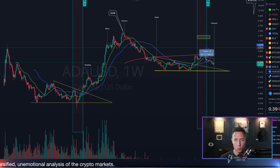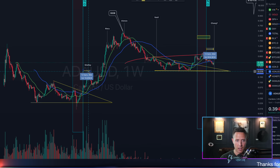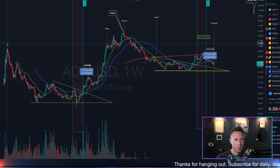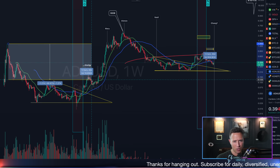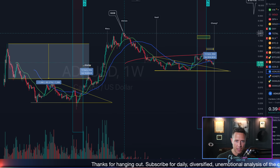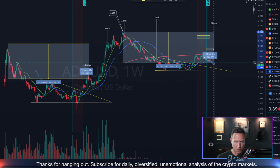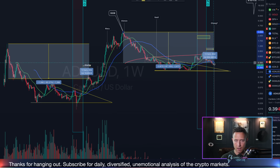From Bitcoin halving to where ADA is right now, we're 80-some days past Bitcoin halving. Last cycle, ADA was right here, right? So just to give you a sense of where we were last cycle, at this moment from all-time high, ADA was down around 90%. This cycle from all-time high, as I'm doing this video, ADA is down around 87%. Nothing out of the ordinary right now.